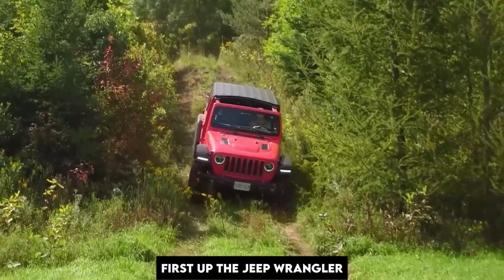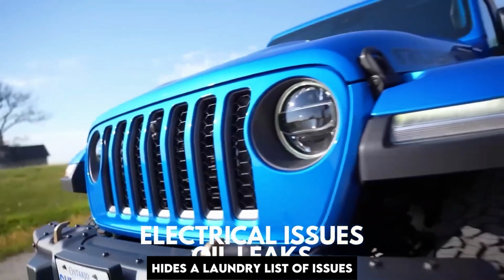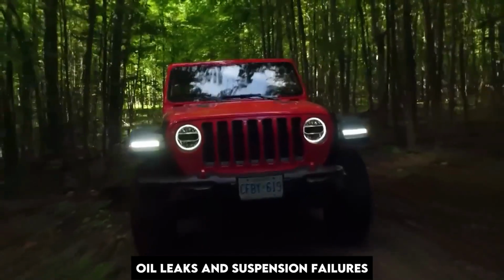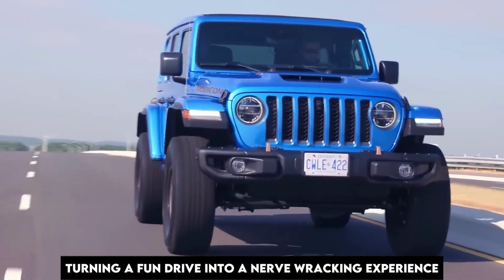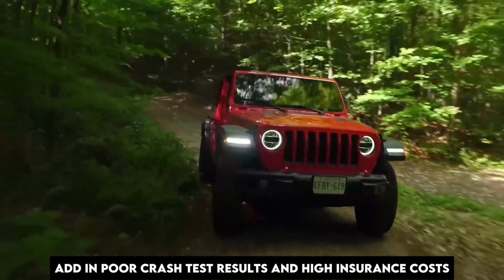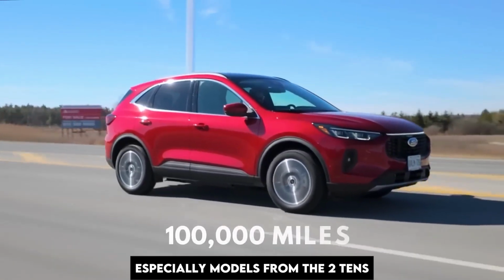First up, the Jeep Wrangler. There's no denying its legacy or its off-road charm, but behind that rugged image hides a laundry list of issues. Owners have reported constant electrical gremlins, oil leaks, and suspension failures that seem to show up far too early. Then there's the infamous death wobble, a violent shake that happens after hitting a bump, turning a fun drive into a nerve-wracking experience. Add in poor crash test results and high insurance costs, and the Wrangler's tough look starts to lose its shine.